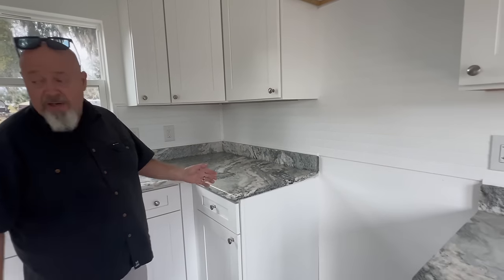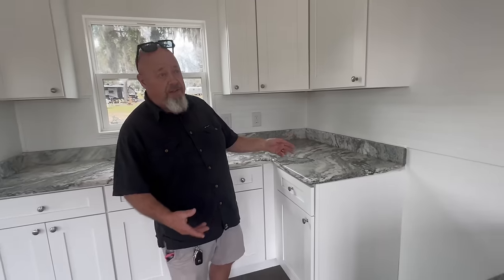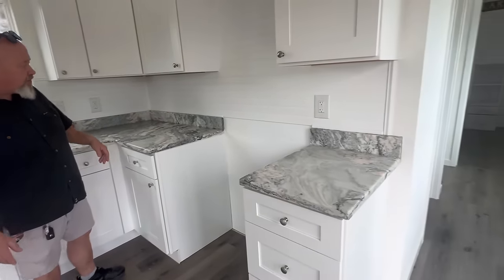Space for your range. Apparently, these either don't come with appliances or they don't put them in here because this is Fort McCoy, and it's a long ways away from Orlando, so they don't want to put the appliances in here and risk somebody coming in and ripping them out and taking them somewhere.